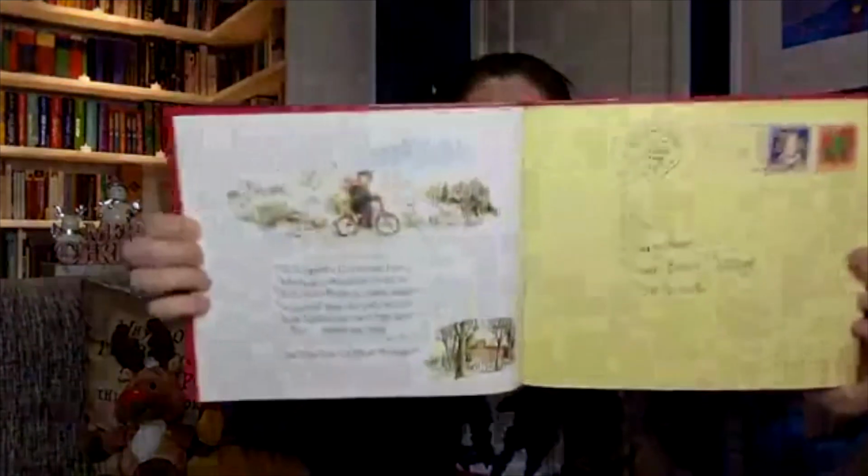Once upon a Christmas Eve, just after it had snowed, the jolly postman, him again, came down the jolly road, and in the bag upon his back, an interesting load. First stop, Four Bears' Cottage. To Baby Bear, Four Bears' Cottage, the Woods.